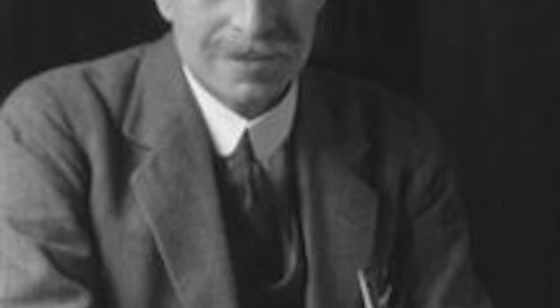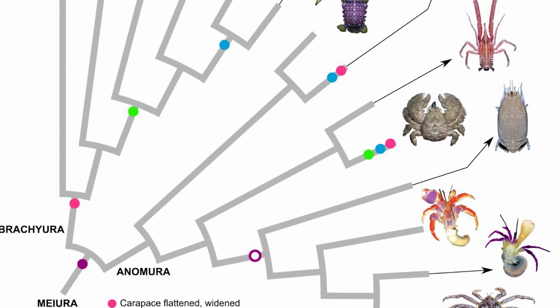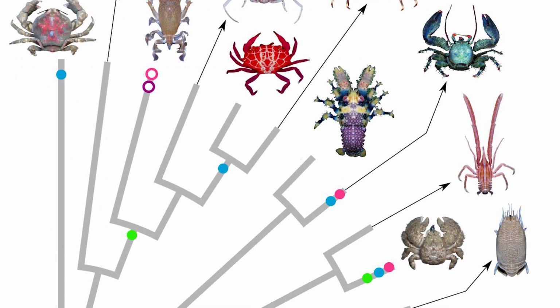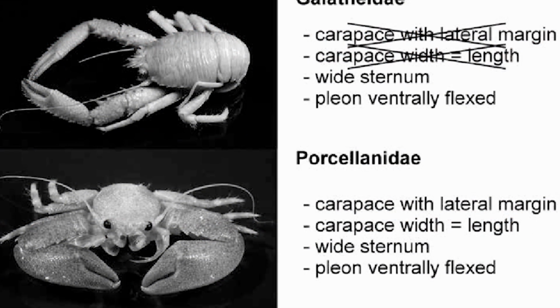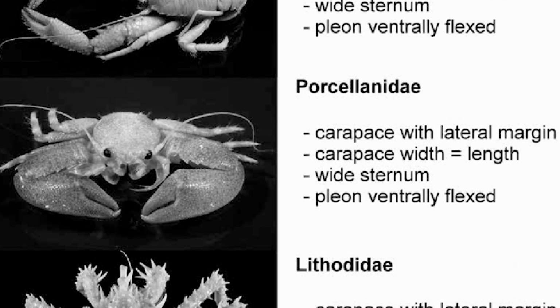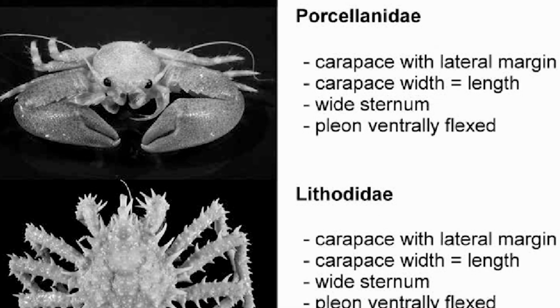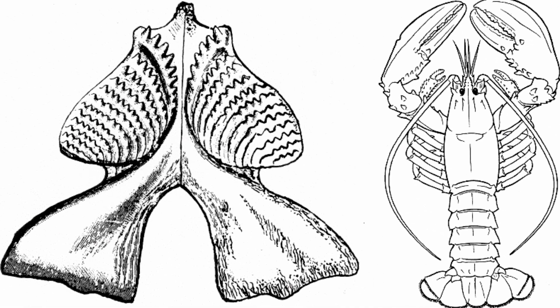One of the first to recognize it was the English zoologist Lancelot Alexander Borradaile, who in 1916 gave it a name: carcinization, literally, to evolve into a crab. He described how the long tail of a lobster gradually shortened and tucked underneath, while the carapace flattened and widened, eventually producing something that looked unmistakably crab-like. But why do animals keep repeating this process?